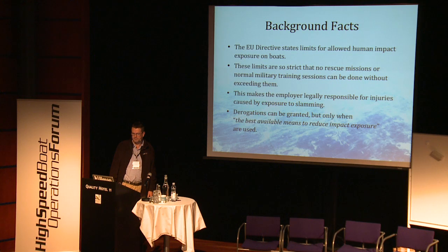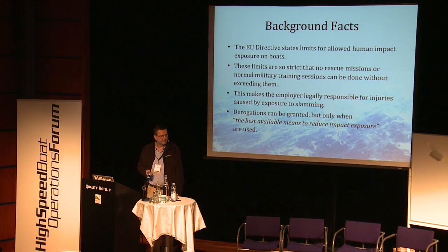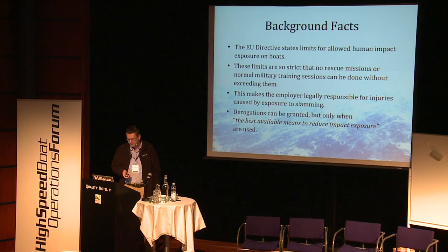Okay, the directive says that you have to provide the best available means to reduce impact exposure. So that's what we are after. We are trying now to compare, with the present, we have two ways. We can use them both. One is to build so good boats that they will give you fewer shocks. Better boats, more seaworthy boats. That's one way. That's what we are good at, but that's not the subject today. The subject is how to deal with the shock mitigating seats and how to compare them, to see which are giving us the best result.